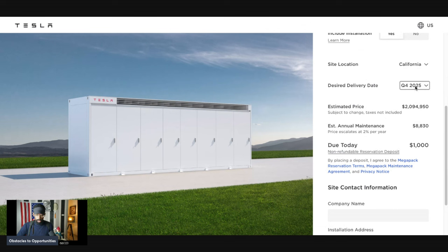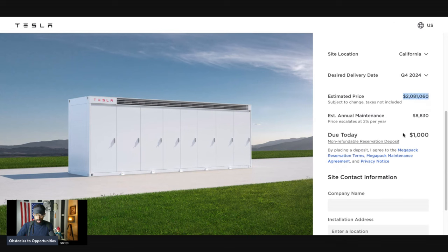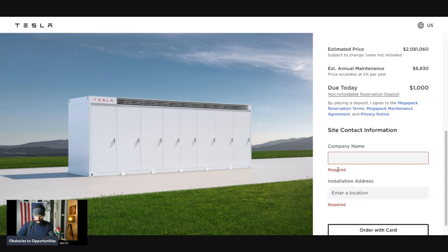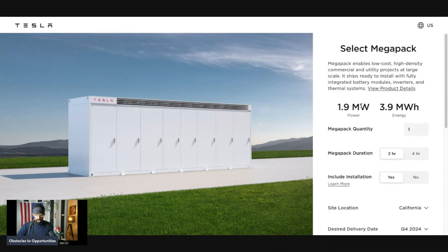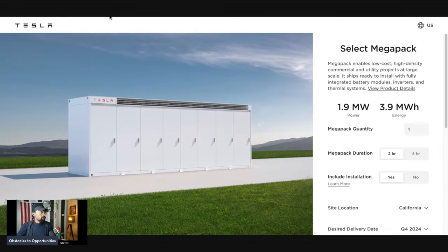Right, we could put here, whatever, right? Quarter four, 2024, and two million. And then you go ahead, non-refundable is about a grand. An estimated annual maintenance is about 8,000, right? So there we go. With a price escalation of 2% per year, right? The company name, whatever your company name is, installation address, and then they'll give you further details, right? So that there goes the information about it, right? And there goes the specifications and the difference between the two-hour duration and the four-hour duration.